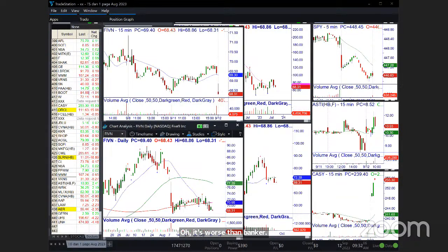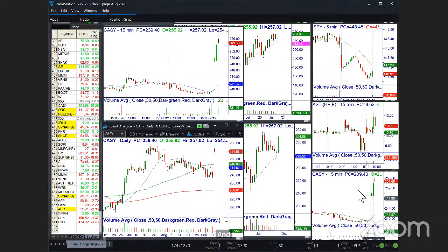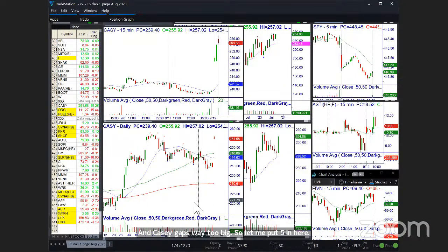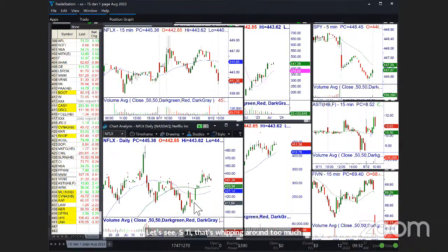All right, let's short this 5-minute low. Then KC, gap's way too big, so let me put 5 in here. Let's say STI. Nah, that's whipping around too much. Netflix. We did a put spread yesterday, so low alarm went off here, but it's just a heads up. I'll set a new alarm for 4:40.